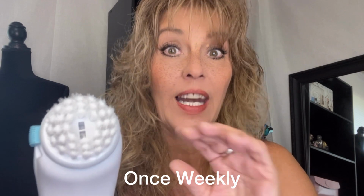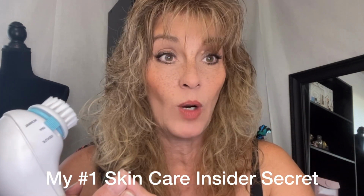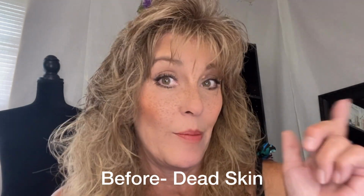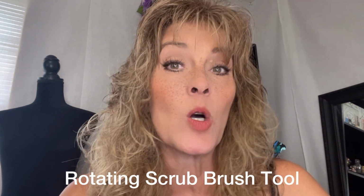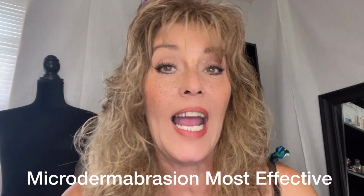The one thing that I have always recommended to any of my clients, whether it is Beauty Control, Lancome, or anyone else, is this microdermabrasion tool. So if you're ready to turn back the clock and get instantly radiant skin, you can see the before and afters because you can see what my skin looked like in the bathroom mirror a few minutes ago. It is amazing. I highly recommend a rotating scrub brush tool. It is the most excellent form of microdermabrasion. It is the most effective skincare treatment you could ever give yourself as a DIY at home.